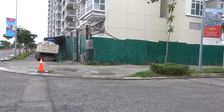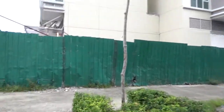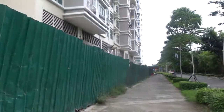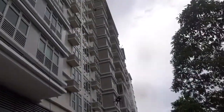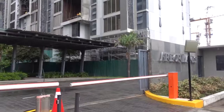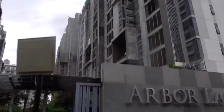So this is Nexus. On the left of me is Veranda, which I believe is in the finishing touches and should be turning over now. I do have a friend who is an owner of a unit, and his unit is close to being turned over. Here is still Nexus. When you turn around the corner, you will see the entrance to Arbor Lanes. That's five buildings.